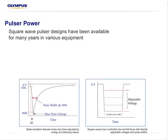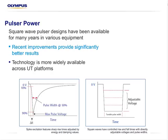The major portion of traditional flaw detector applications will work between 1 megahertz and 5 megahertz, especially in weld inspection and petrochemical. So there is actually a very good advantage of square wave pulsing for most common applications. And square wave pulsing has been around for quite a long time. It's not really within that 5 to 10 year period that we've been discussing in terms of improvements, but it definitely is an improvement over traditional spike pulsing. And this is much more widely available today on different platforms.